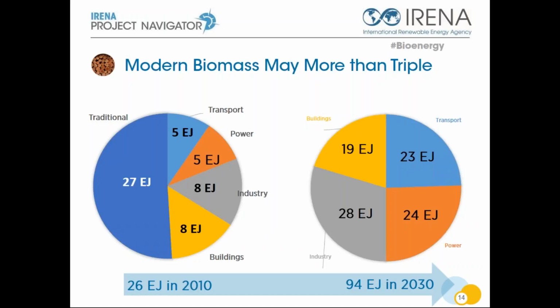And what you can see looking at the left-hand pie chart is that half of all the current primary bioenergy use, shown in dark blue, is traditional biomass, which is basically wood fires and cook stoves, many in developing countries. The other half is divided evenly between four different sectors: heating systems for buildings, shown in yellow, industrial process heat, shown in gray, electric power, shown in orange, and transport biofuels, shown in sky blue.